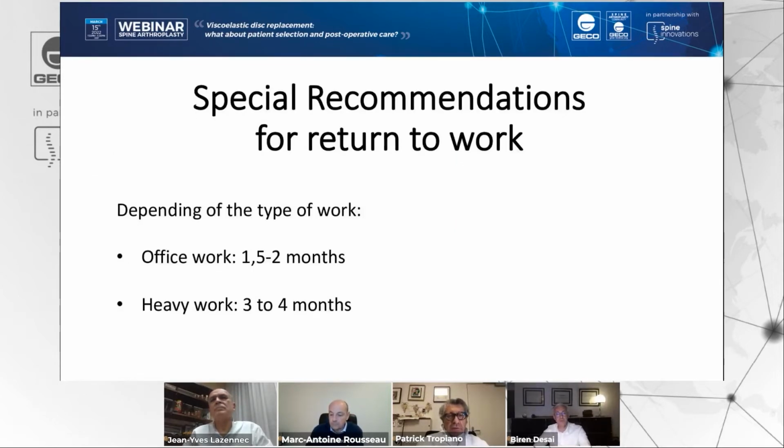Special recommendation for return to work. This depends on the type of work. For those who have office work, 1.5 to 2 months is the rule. For heavy workers, 3 to 4 months is the rule to return to work.